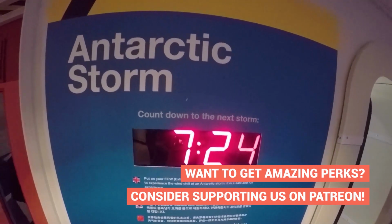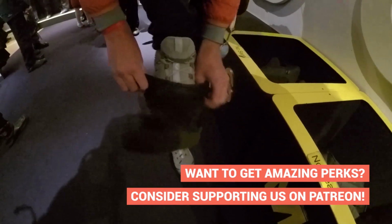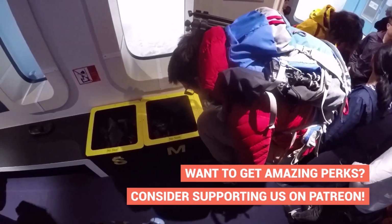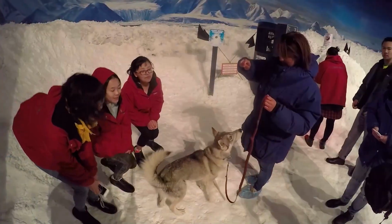One of the main attractions of the Antarctic Centre is the Antarctic Storm. It's basically a massive freezer that we have to wear special equipment to go into because it's supposed to replicate the storms happening in the Antarctic. The storm is happening every hour, so we're queuing to get ourselves inside this massive freezer.